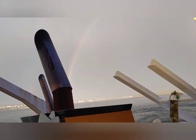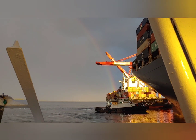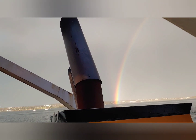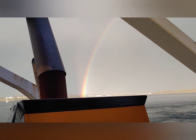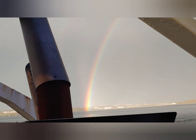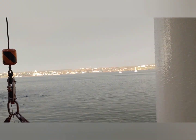Ah, there's the rainbow. Let's catch the entire arc of that rainbow. Double rainbow. Yeah. Can really see it now, huh? Oh my gosh. I hope the camera picks it up. Not a very good night for the sailboats, is it? Yeah, I guess. It is passing through, isn't it?